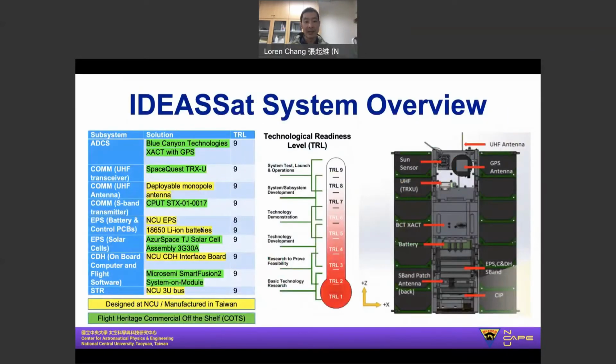So in developing our first spacecraft, we first needed to consider which subsystems we would develop in-house and which subsystems we would purchase commercial off the shelf. A guiding principle for us was to try and reduce risk and ensure that we could deliver the spacecraft on time. So for subsystems that we believed that we could develop within a 10-year timeframe in-house, we did so. This includes the UHF deployable antenna used for communications, our electrical power subsystem and battery module, as well as our onboard computer and flight software and our spacecraft structure and thermal control subsystem. These were all designed by our students here at NCU and fabricated and manufactured here.